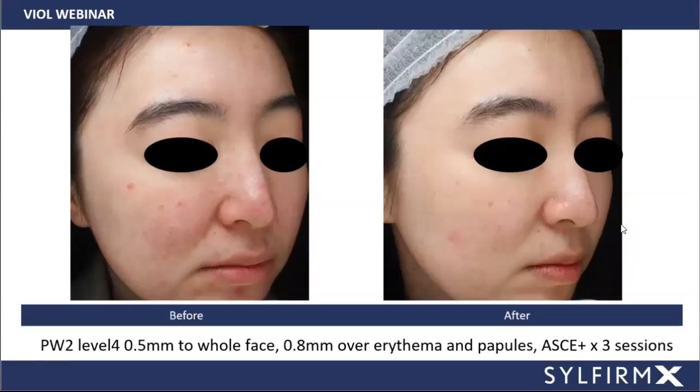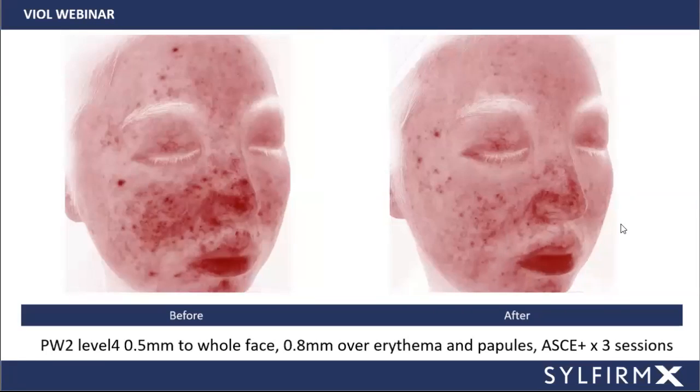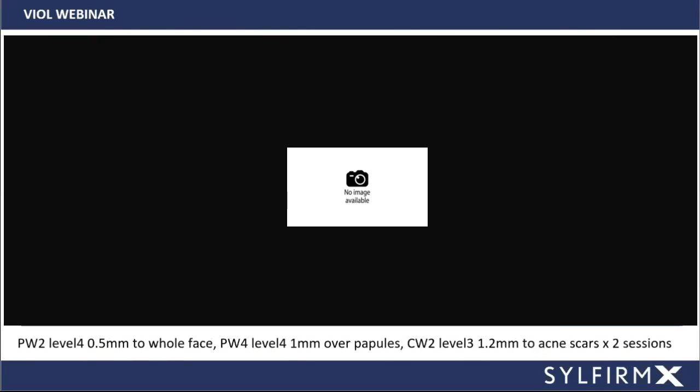So although the parameter guide suggests 0.3 millimeter, I tend to use 0.5 millimeter as the minimum depth, as I might be losing some needle depth by inadequate contact, etc. And this VCR image shows nice reduction in redness.